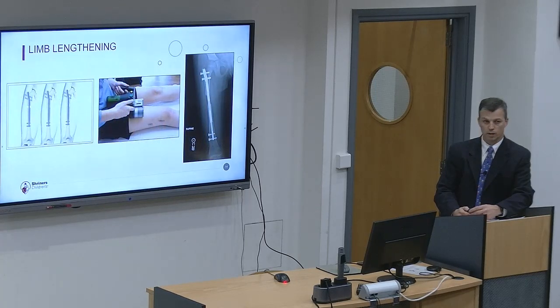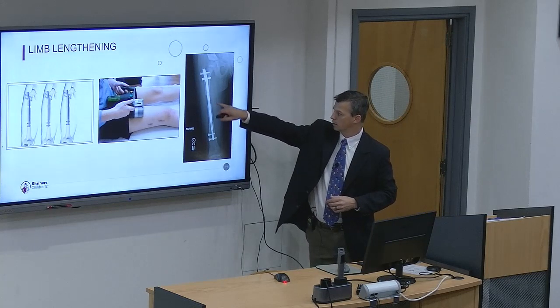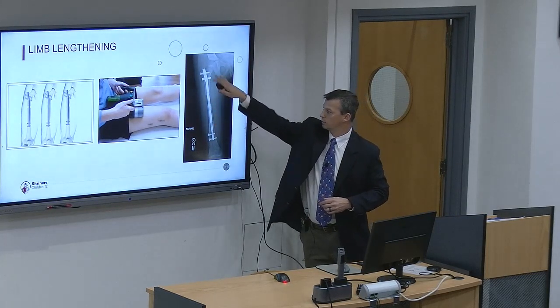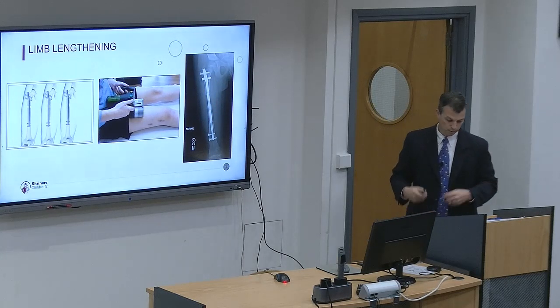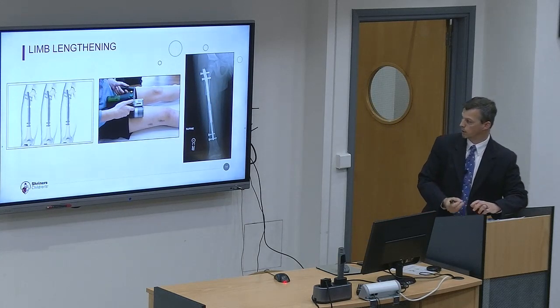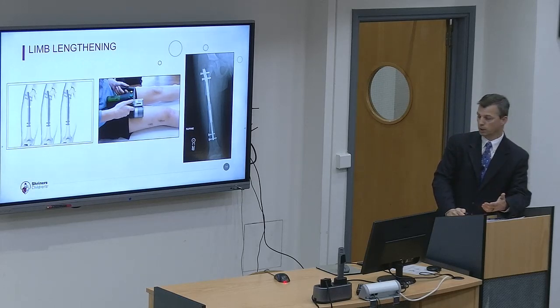The new device for limb lengthening is the magnetic nail. If you were here yesterday, Dr. Samdani talked about the magnetic rods in the spine. Same principles apply in the lengthening nail. There's a magnet here inside the nail. So you create a corticotomy, put the nail down, and then with an external device that's placed on the limb several times a day, it basically drives the male and female ends of the nail apart. And so again, you can gain several centimeters of length.